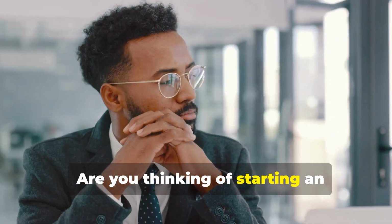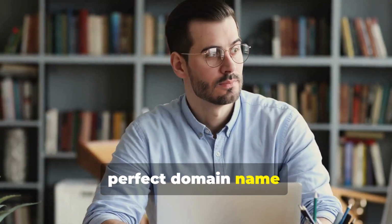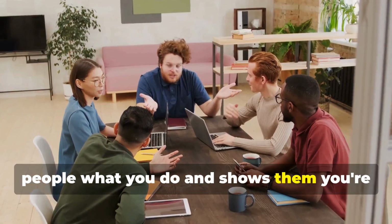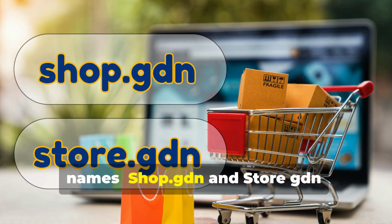Are you thinking of starting an e-commerce platform, whether in retail or wholesale, and struggling to pick the perfect domain name? You want something that instantly tells people what you do and shows them you're ready for global business, right? Today, we're talking about two powerful domain names, shop.gdn and store.gdn.